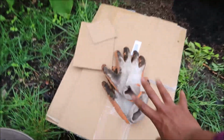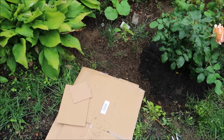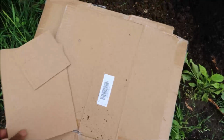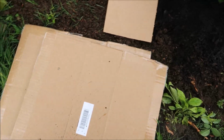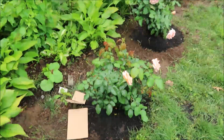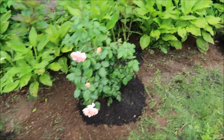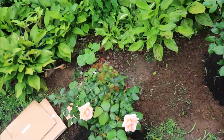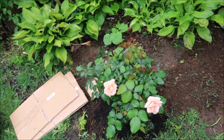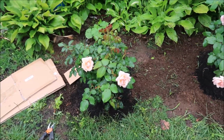I got this cardboard, and what I am thinking is, to help suppress the weeds, to put down a layer of cardboard surrounding the plants, and then put the mulch on top of it, and that will help to suppress the weeds around this area, and also it will help with worms. Worms love cardboard, so that will encourage the worms to come in this area. So let me get started.